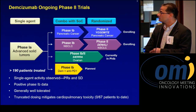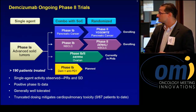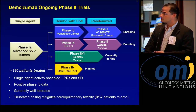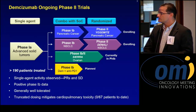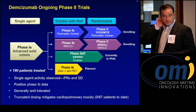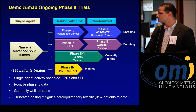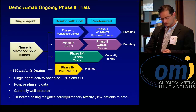What I'm here to talk about is particularly the phase 2 DENALI study, and I'll show you a little bit of the phase 1b data in non-small cell lung cancer. Throughout our development program, we treated almost 200 patients at this point, and we have seen not only single agent activity, but also we have worked through some of the safety concerns that had come up during the development program, and we developed what we call truncated dosing, where we dose only for 4 cycles with Demcizumab.